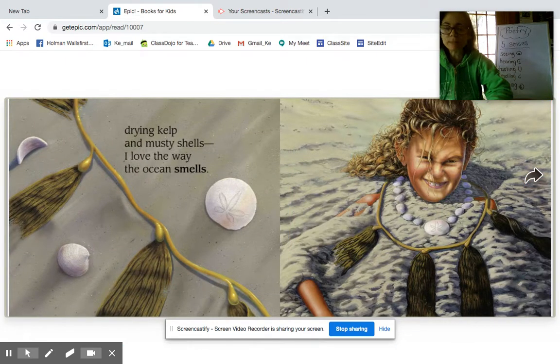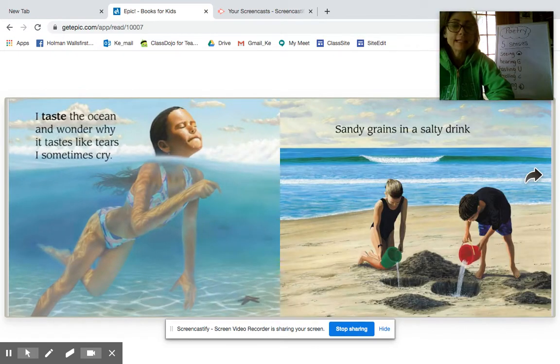Drying kelp and musty shells, I love the way the ocean smells. I taste the ocean and wonder why it tastes like tears. I sometimes cry. Sandy grains in a salty drink.